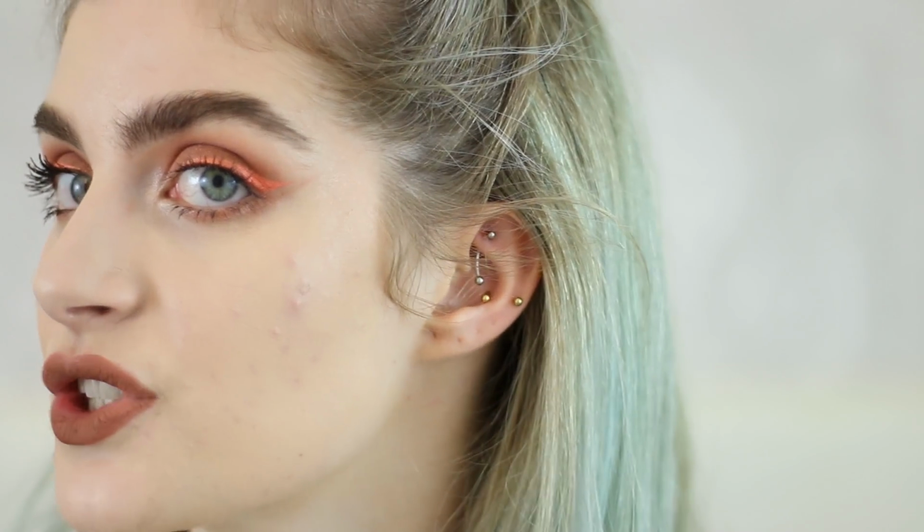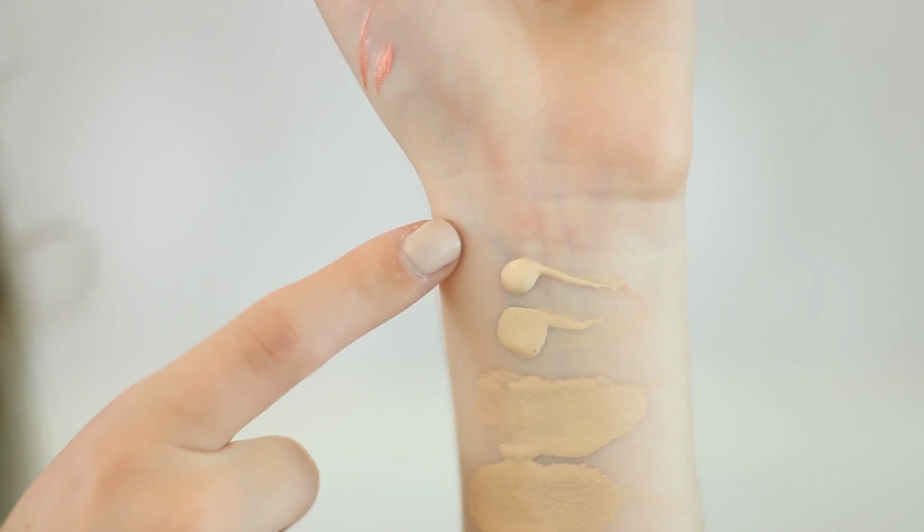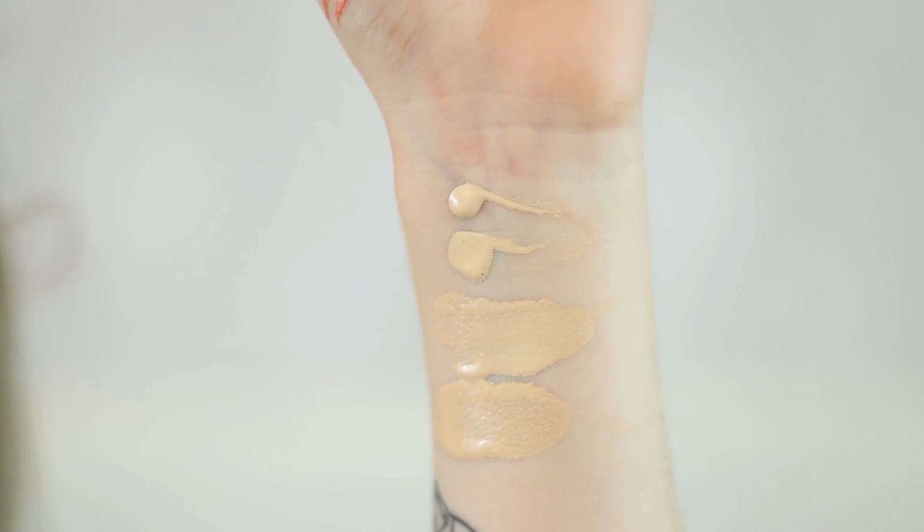But yeah, the coverage did suffer a little because, I don't know, it does slide off a little bit. After powdering, it still has a dewiness to it, but it's not transferable. But when you brush and swirl, the high coverage kind of goes away. This is serum, this is coverage, this is serum, this is coverage. So the shades are pretty much alike, really.